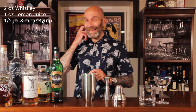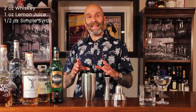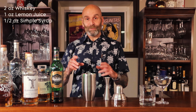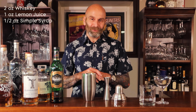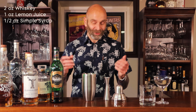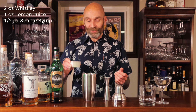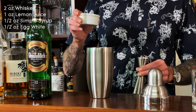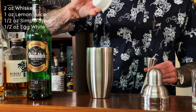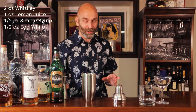Alright, that's it. Now, what you can do is add egg white to this as well. As I've said before, you can use fresh eggs if you want. Pretty good chance of not getting salmonella. It's up to yourself what your comfort level is. Or you can get pasteurised egg whites. I've got pasteurised egg whites here, and it's half an ounce for each drink, so this is 1 ounce of pasteurised egg whites. Okay, it's completely up to yourself. I put the egg white in. I just like the mouthfeel it gives.